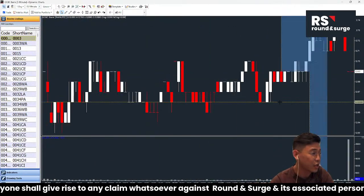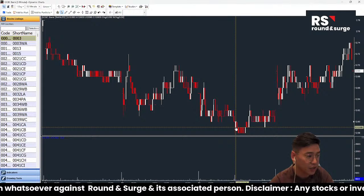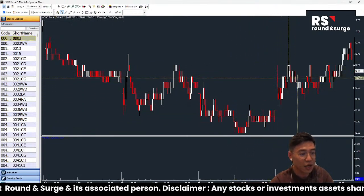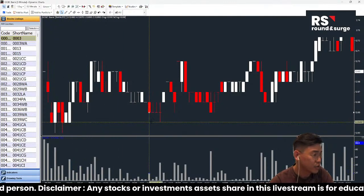Do your own research. All right, and then we have OCBC. OCBC here seems like the price is moving sideways, and there's a high volume supporting here. Then today the price is down. Let's see, if we don't include the 5 p.m. volume, how is the volume like?